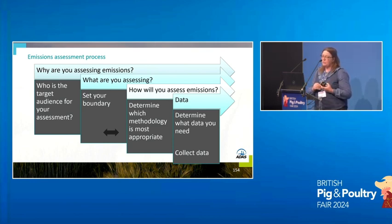And then how do you assess the emissions? That's where you need to start to think about what type of carbon calculator might be useful, or whether you need something that's designed and bespoke for your particular sector. If we've got people here from processors or retailers or feed companies, you might be interested in using a particular type of methodology that suits your type of business or the types of information that you want to get out. And if you're a farmer, you might be looking at something that's taking much more of a whole farm approach, and some of the tools are better at that than others.